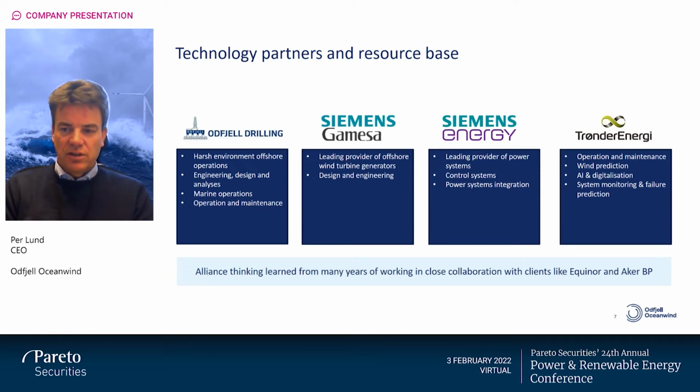As part of getting Trønder Energy on board as an owner, we have also signed a cooperation agreement that will facilitate synergies and further development of their technologies for use on floating wind turbines. One of the areas that are particularly important to us is the ability to predict winds and power production from the wind turbines, as well as predicting mechanical failures before they develop into something that is not possible to easily repair offshore. With this partnership model, we also use everything we have learned in Odfjell Drilling from working closely in alliances over many years with companies like Aker BP and Equinor.